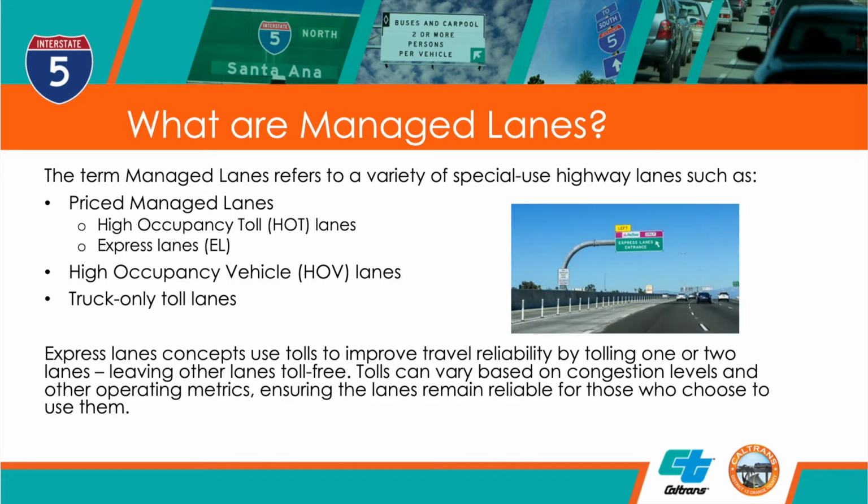Before we dive any deeper into project details, let us explain to you what the managed lanes term in our project name means. Managed lanes refer to a variety of special use highway lanes that include high occupancy vehicle lanes, or HOV lanes, that are restricted to vehicles with a driver and 1 or more passengers to encourage ride sharing. They also can include high occupancy toll lanes, or HOT lanes, that have price, occupancy, and access restrictions.